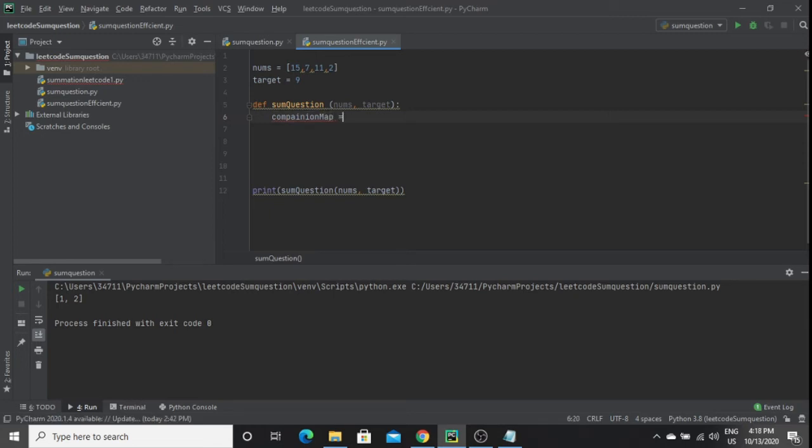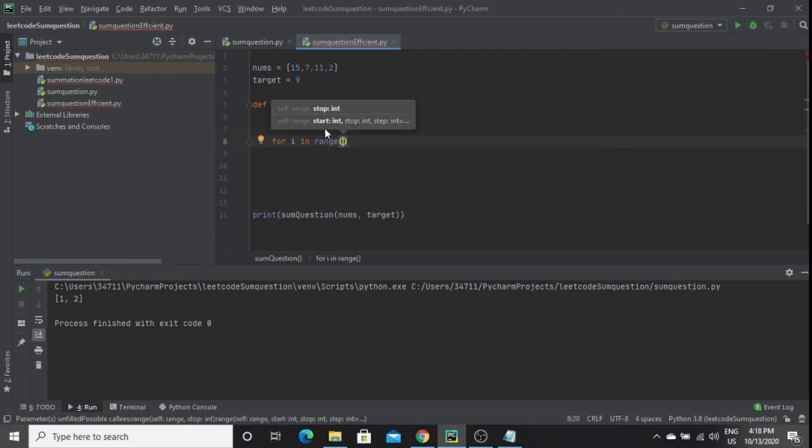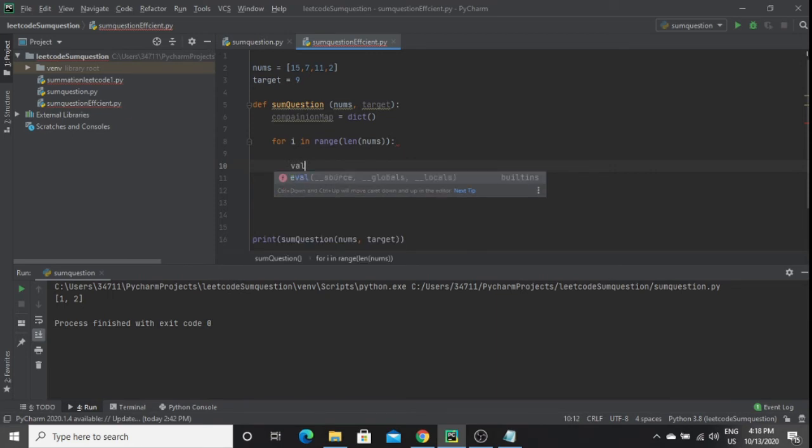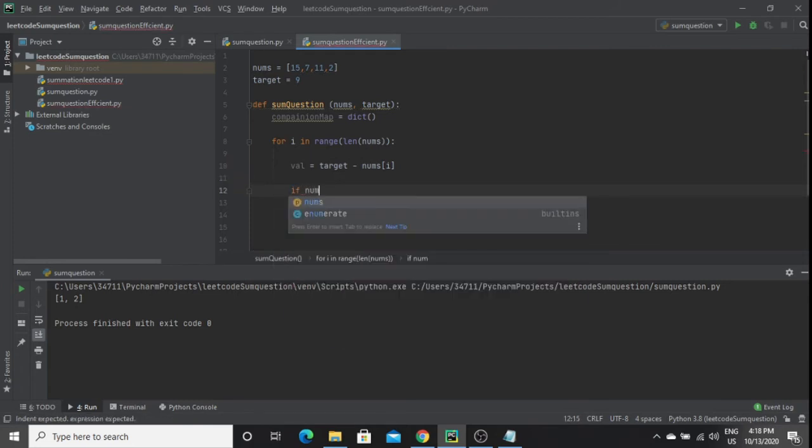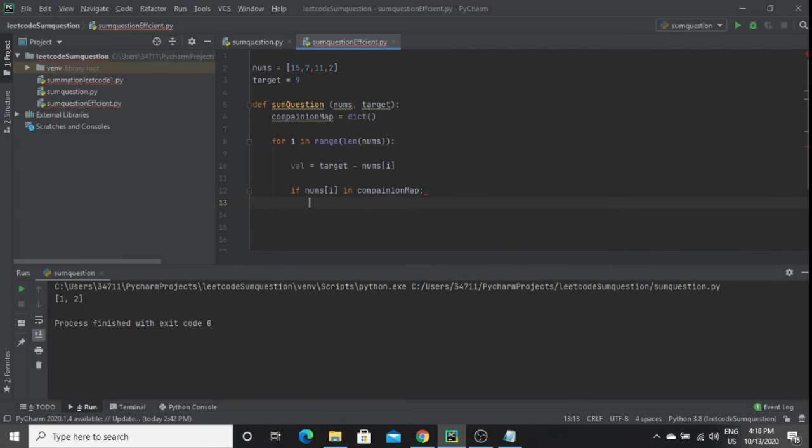So we can call this companion map, which is equal to an empty dictionary. Then we loop, for i in range length of nums. Then we'll have a value, which is going to take our target minus the number we are at at that moment. And then we'll check if nums i is in our companion map. If it is, we'll return it because we found the answer.